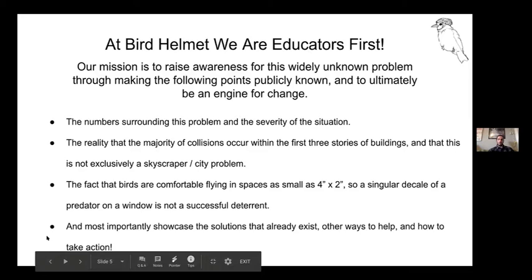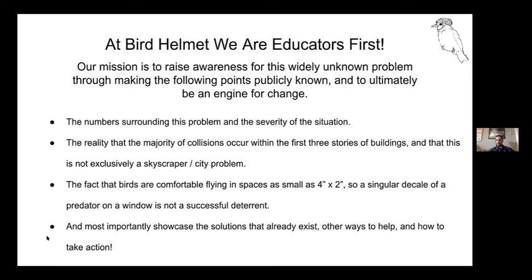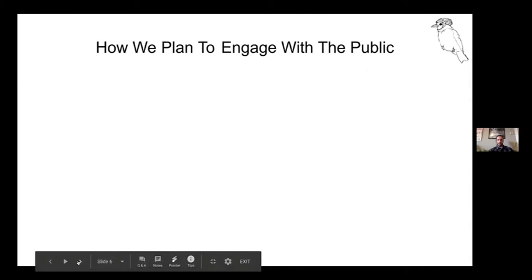And lastly, we want to show the solutions that exist. We initially approached this problem with what can we come up with, and a lot of the things that we came up with after researching them, they're out there. So there's no lacking in that department. It's just people's unawareness. So we want to show the solutions, other ways to help, and allow people to take action.